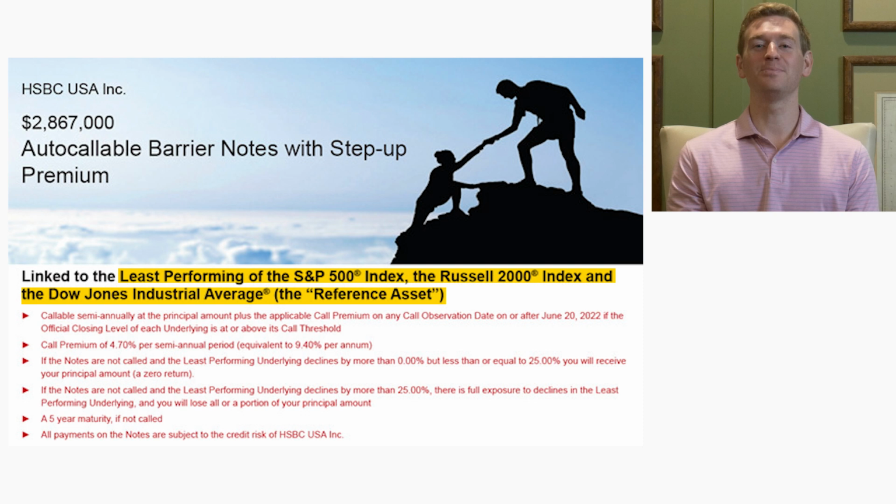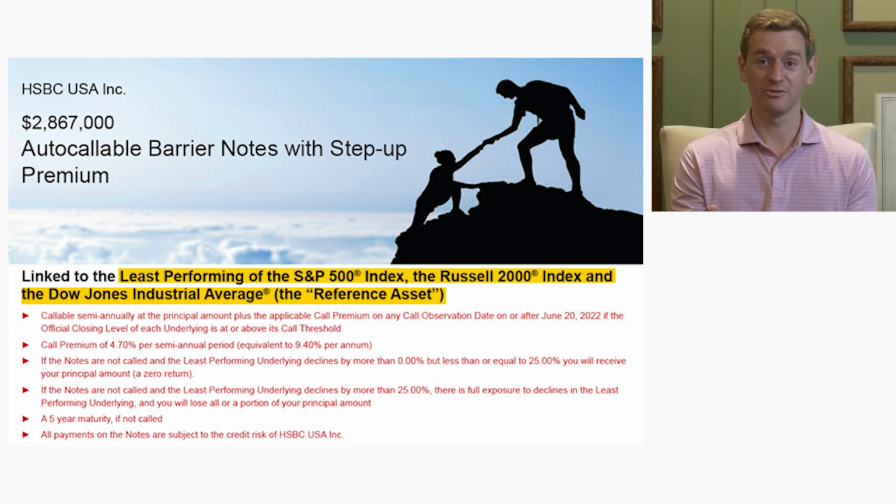Let's talk about a recent example we encountered. A client came to us with a product she was sold by her former advisor. The HSBC auto-callable barrier note with step-up premium. Fancy name, flashy brochure, garbage investment.